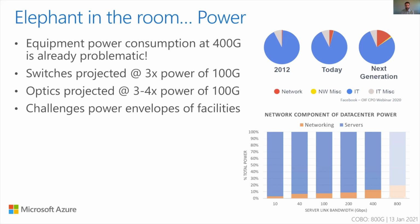And so the plot on the right, the one on the bottom, we generated based on some internal data showing over the generations of the server link bandwidths, or you can think of it really as the MAC rates, the relative power of the networking devices versus the servers is ever encroaching. And once you scale to 800 gig, it's up around 20% of the total data center power being consumed just by moving bits, not by the revenue generating servers. Likewise, the plot above it is Facebook's data, without calling out the specific generations, but showing the same phenomenon that as you go to, quote, next generation, the network power is a big slice of that pie.